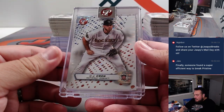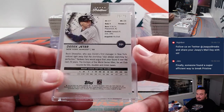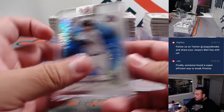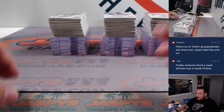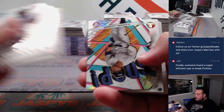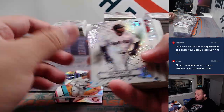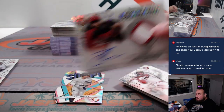There we have a CJ Cron for the Rockies, uncirculated. And a nice Jeets. How about Jeter for Tristan and the Yankees there, /75, blue. All right, let's continue on, guys. We got, oh, snap. Judge. And then a nice out of 99, Jonathan India patch autograph.